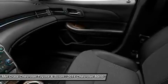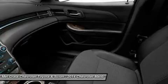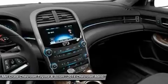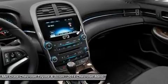You can step it up another notch with the enhanced Chevrolet MyLink radio with navigation, which includes full navigation features as well as 2D/3D maps and points of interest.